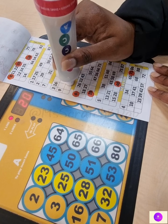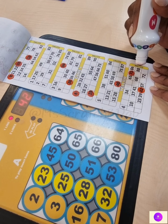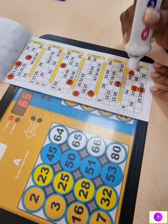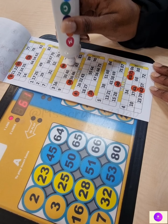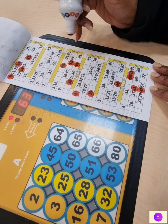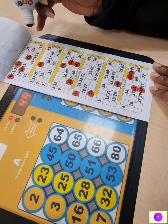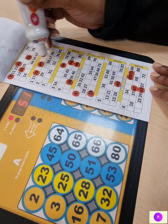20, 2 and 20. 4 and 2, 42. 4 and 1, 41. 6 and 5, 65. 6 and 1, 61. 2 and 4, 24. 6 and 3, 63. 4 and 9, 49. 2 and 5, 25. 5 and 1, 51.